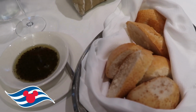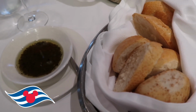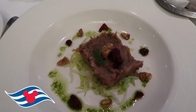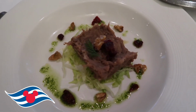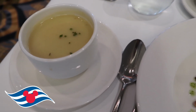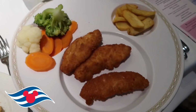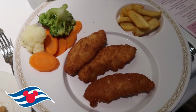The bread service at Lumieres was a French baguette with an oil and garlic and herb dip, which was so good. Then Pete and I both had the duck confit, and that was really good with the baguette. And I also had a second starter of the leek and potato soup because it is my favourite soup. For Oscar's main, he had chicken tenders with fries and a side of veg.